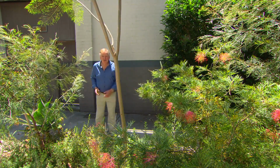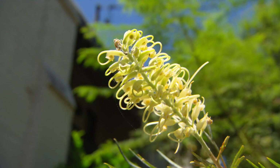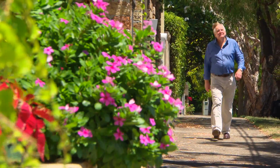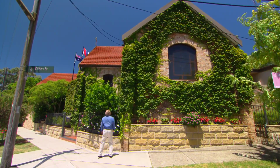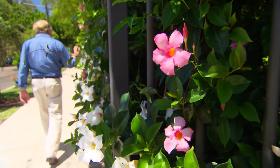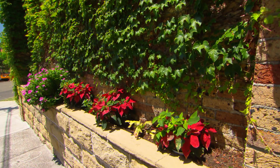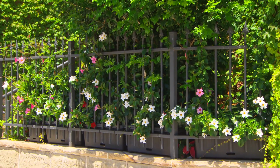But if your choice is a bit more Aussie native, how about a bush garden filled with grevilleas? The great thing about verge gardens is that everybody can share in the streetscape experience. Look at the church here in the corner. It has its potted poinsettias, and then around the corner, of course, the mandevillas spilling through the fence out onto the footpath.